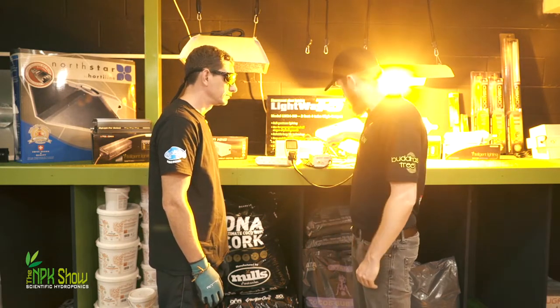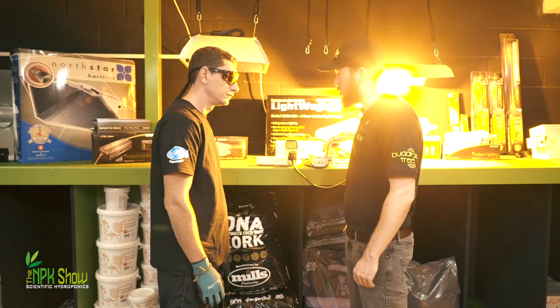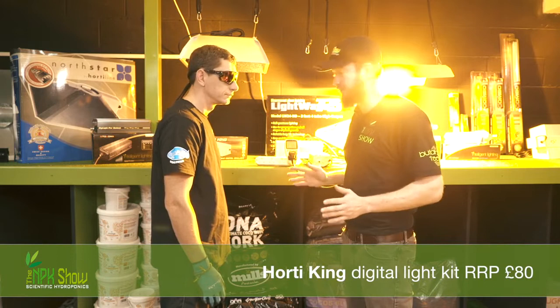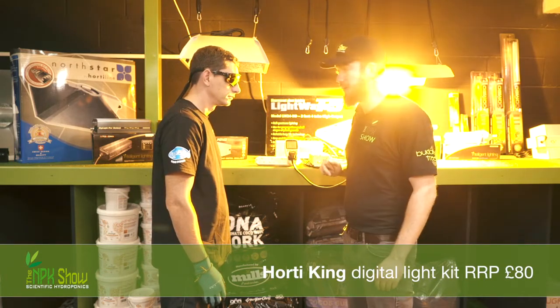And you know the best thing about it all, this is not much more expensive now than the magnetic ballasts. So if your magnetic ballast is done, finished, it's time to upgrade.